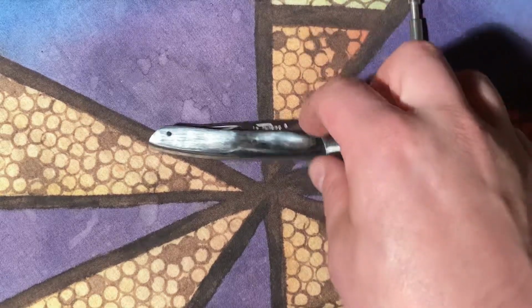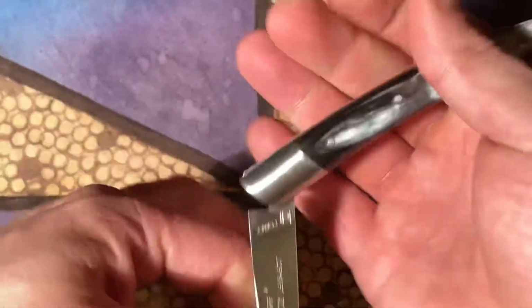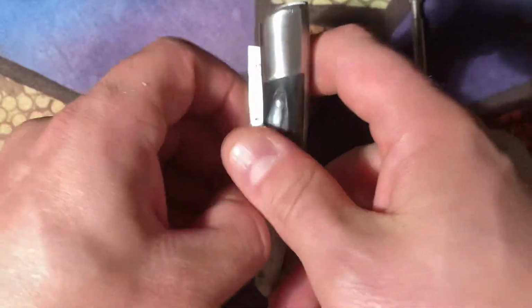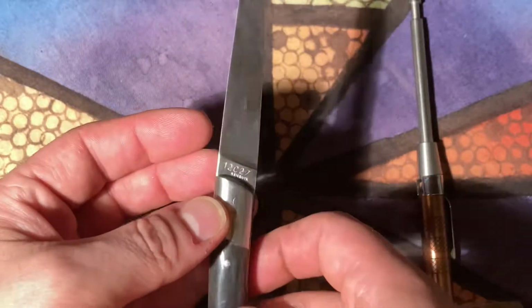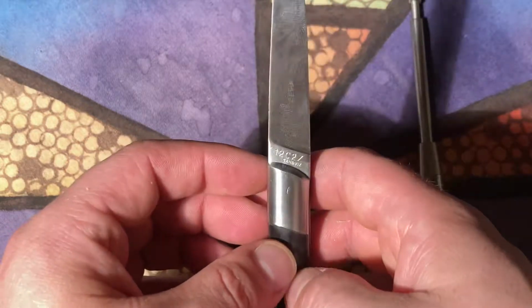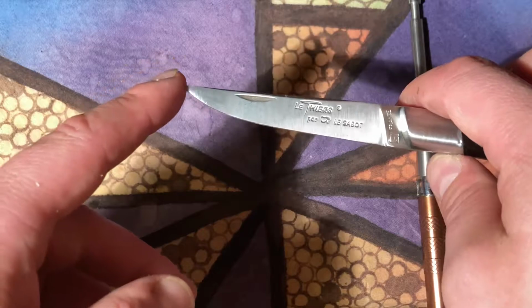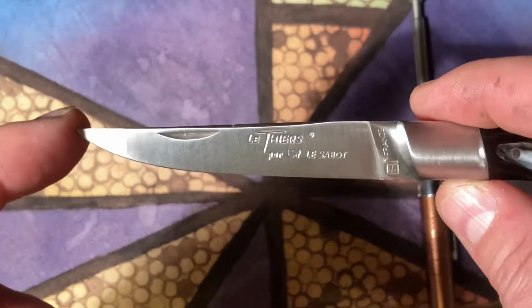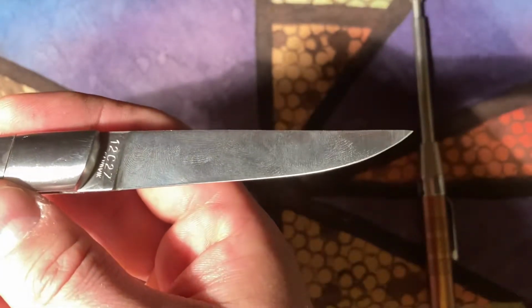This one is from Thiers, as you can kind of see. You can actually pinch this pretty easily. I tend to open it with the nail nick. This is, of course, as many of their knives are, 12C27 Sandvik steel, which means it's going to have a very fine grain structure, and it's also going to be pretty stain resistant, or stainless.